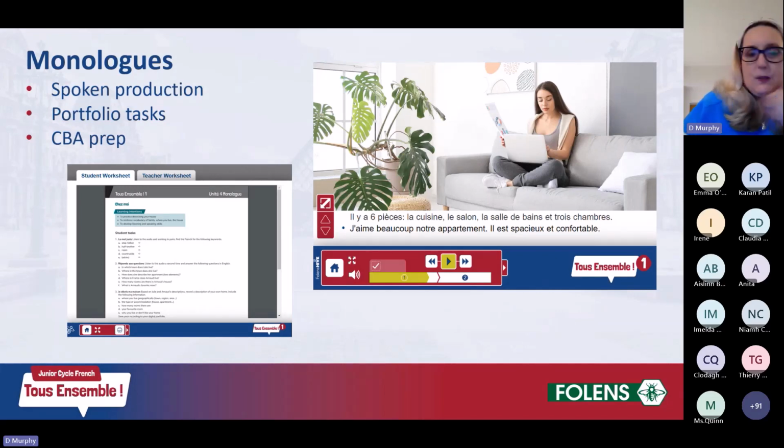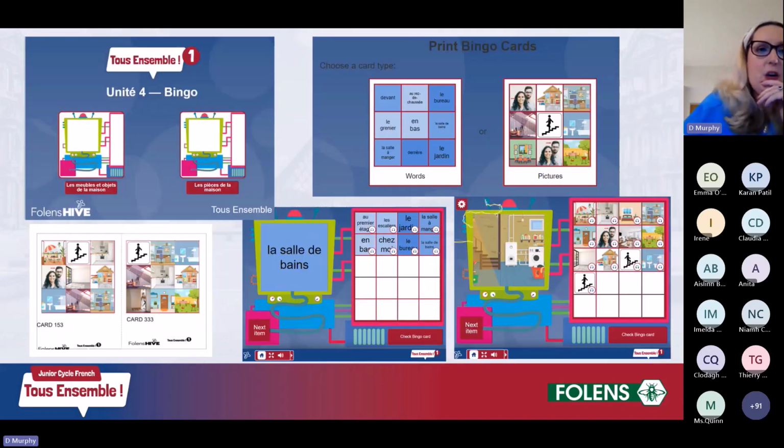I would use this as prep for portfolio tasks, and also I find it really handy coming in to CBA 1 or even CBA 2 prep to show them real examples of the vocab that they are learning, being put into context. The one that I just always come back to for Tous Ensemble on the digital side is bingo.